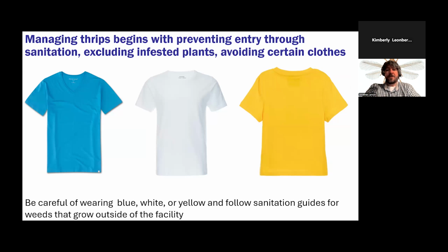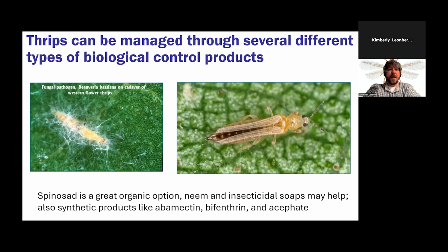You can try to prevent their entry through sanitation, washing new plants and new transplants off, excluding infested plants, so taking them out and treating them elsewhere or quarantining them somewhere. And then also avoiding certain colored clothes. Thrips love the color blue, but they'll also fly to white and yellow. People who wear these colors attract thrips inside of greenhouses, and then they can actually become kind of a thrips Mary, a play on Typhoid Mary, where they're moving the thrips from one zone to another or one greenhouse to another. So choose other colors. Red, insects can't see red, orange, those kinds of things would be helpful if you're entering a thrips infestation. They can also be managed through a variety of biological control products.